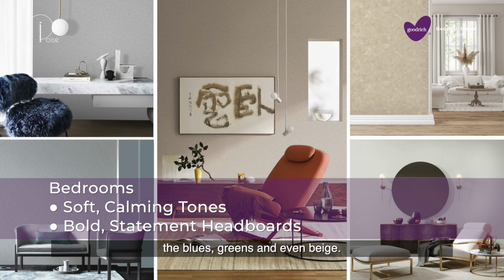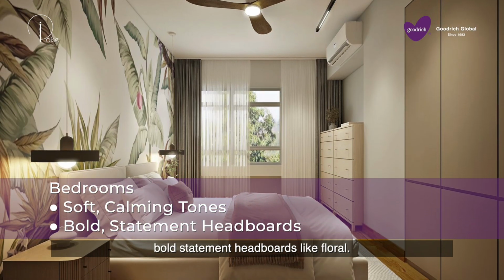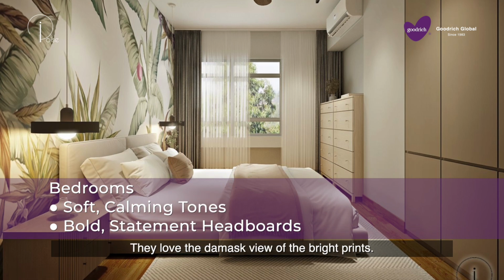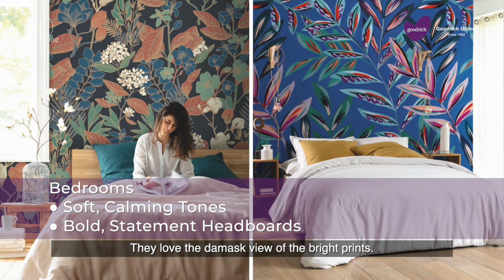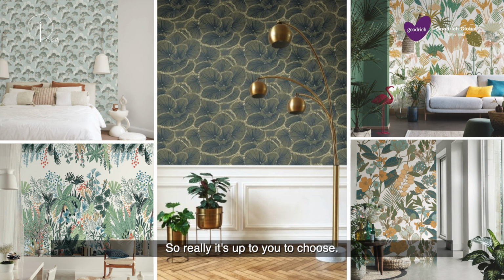Well, in some of the houses we have done, they love bold statement headboards like floral, they love the damask feel of the bright prints. So really, it's up to you to choose. It's really your cover story.